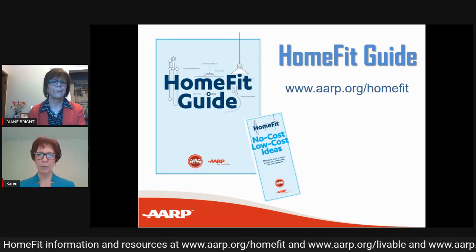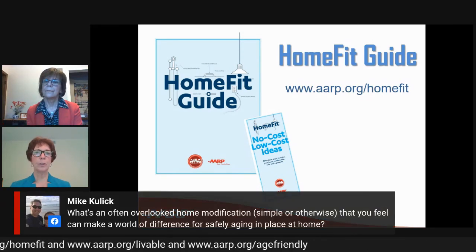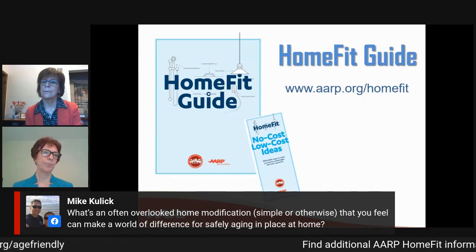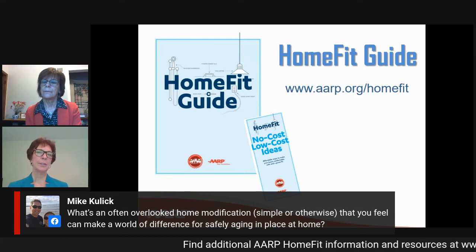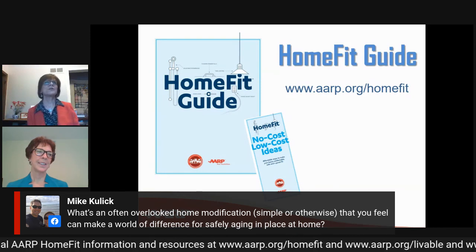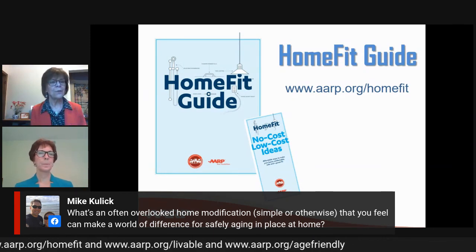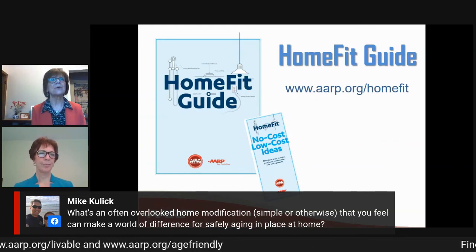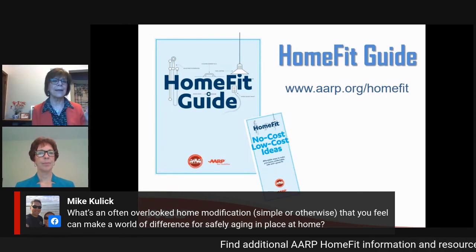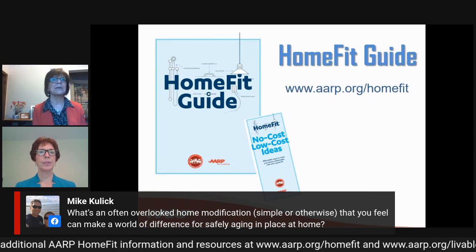Question is, what's an often overlooked home modification, simple or not, that you feel can make the world of difference for aging safely in place at home? Diane, do you have an overlooked modification? I think the biggest thing is probably the step into the house. I go to houses all the time, and maybe they have a ramp out front even, and they miss that 2-inch step, and that'll trip you, and it's slip and fall again. I think that's one of the simplest ones.